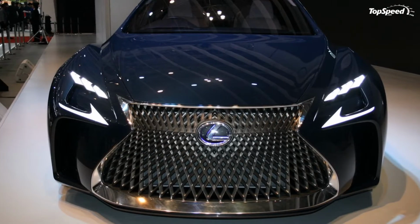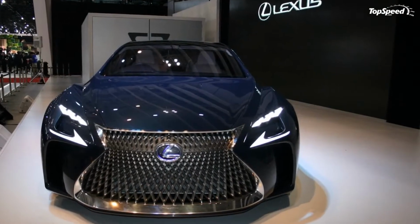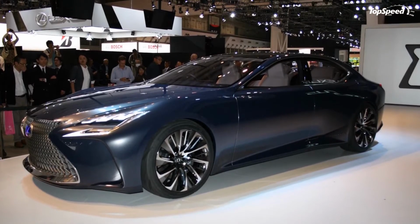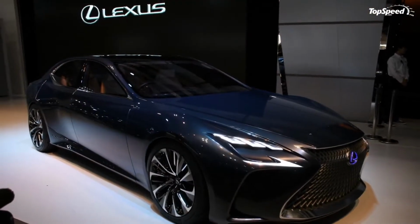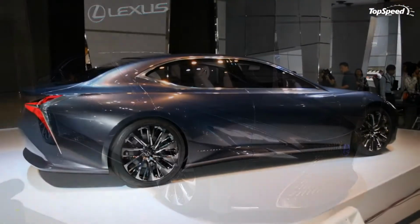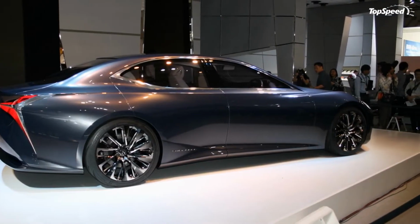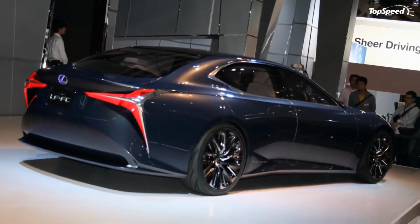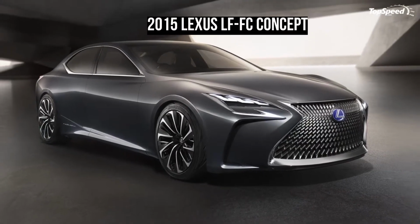Exterior. The concept is bigger than the LS, and is also bigger than the production version of the next generation LS is likely to be. The low stance and wide hips look good at car shows, but a production version of the car would probably be roughly similar to the current car's dimensions.